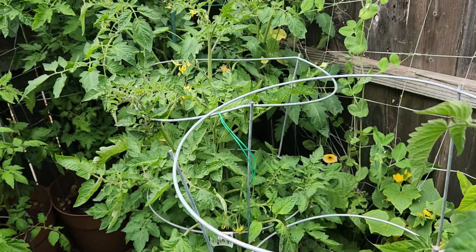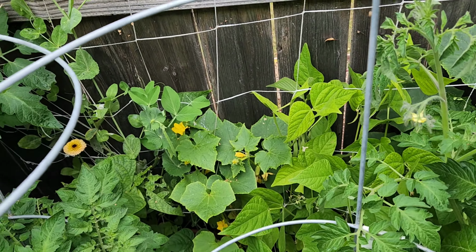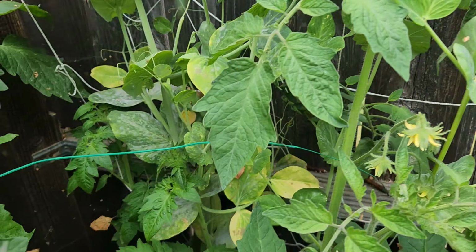All right, today is the day I'm gonna pick the green beans, and this is coming down. It is so diseased. I'm ready to do my next succession planting of beans.